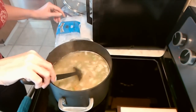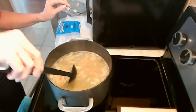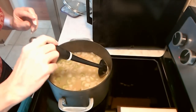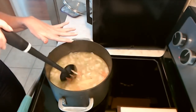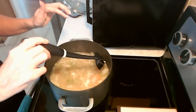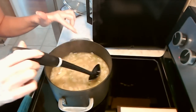We want to cook this for another 5 minutes, stirring occasionally until the noodles are just al dente. You don't want to completely cook the noodles, so that's going to be another 5 minutes. Okay, we have stirred it occasionally for 5 minutes. The noodles are now just al dente. The recipe said without the noodles you can make this soup up to 5 days ahead and keep it in the refrigerator. So you can make it in advance and not have to freeze it, and leave it in the refrigerator up to 5 days before you add the noodles to it.